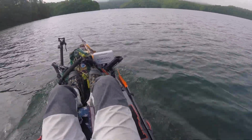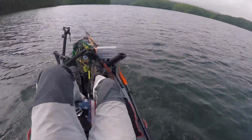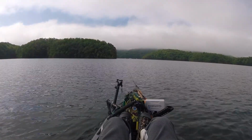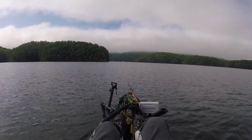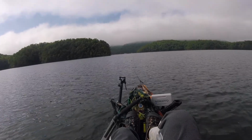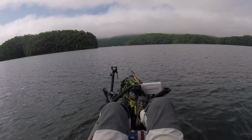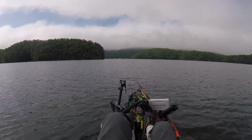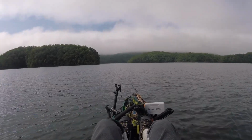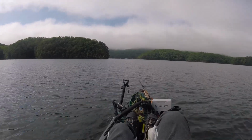Tell you what, you can get this pedal drive going pretty quick. I am putting out wake right now. Shearwater X Drive getting the job done. Ran out of Bixpy power about halfway through this journey, or at least on the way back. I've been running the Bixpy all weekend, so finally drained that battery, and it's nice to be able to fall back on the pedals.